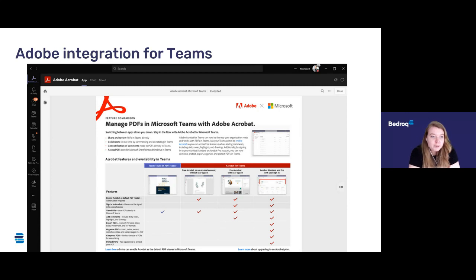Okay, finally, this one I didn't have time to add to the agenda because it was a quick one that I just saw last minute, but I thought was going to be pretty useful for us. Adobe has released a new integration of Adobe Acrobat into Microsoft Teams. So Adobe Acrobat can now be set as the default PDF app in Teams, and this makes it easier to view and share and review PDFs.